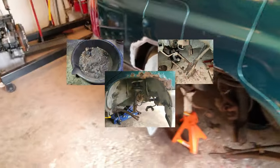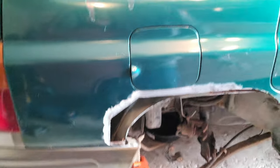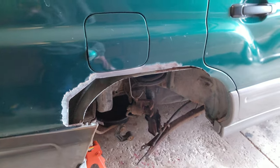The front end of the car is almost entirely rust-free. The back, which is where they all rust, the rear quarters, unfortunately, were much worse than the images. So I cut out all the rust. I cut out the wheel arch. I will be patching it.